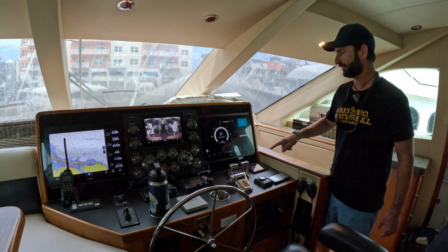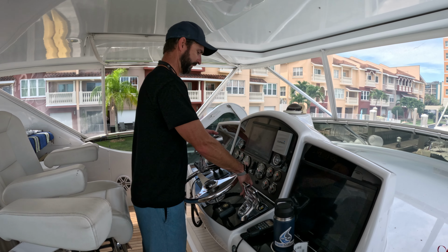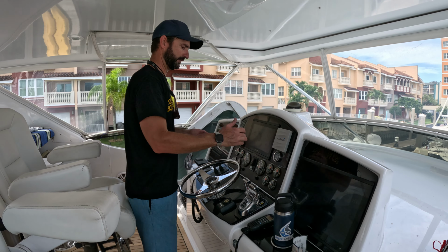And then we have multiple helm stations on this boat. We have the fly bridge station, we have one in the cockpit, we have one at the lower helm, and then we have a yacht controller here, so you can wirelessly control the boat. We're going to activate this station, and then we're just going to make sure it goes into gear and comes out of gear. Just going to bump that into gear. We're good there. Alright, and then we're going to test this dock controller, so we can use that. I'm going to turn on the yacht control power, it's going to beep at me. I'm going to turn on the remote here.